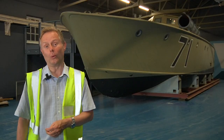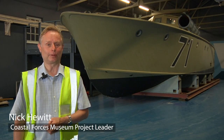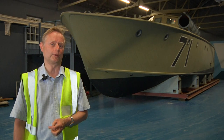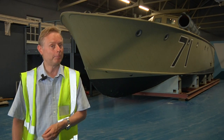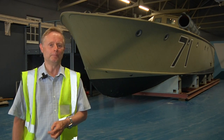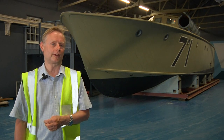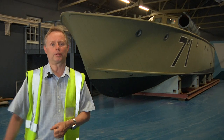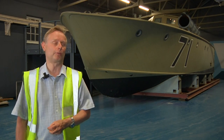It's been a long haul, this one, literally, because we hauled these boats from Yeovilton and also in time-wise, because obviously this is another one of those projects that's been impacted by COVID-19. So fantastic, just so fantastic and exciting to get MTB 71 down here, CMB 331 joining her tomorrow morning. So it's just absolutely brilliant.